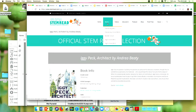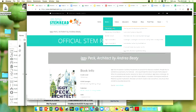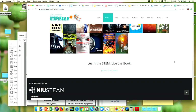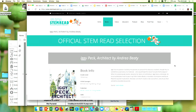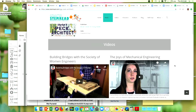So at the top here, it has books. Elementary by alphabetical, then it has middle school books, and it has high school books. So you click on that, and there's the text that they have that they've created lessons for. Okay? There's the middle school ones, there's high school ones. So we'll pick Iggy Peck because we all know that one. So there's the book, tells you what the book is about, and this site has videos that go with it. This is the part I really, really love.